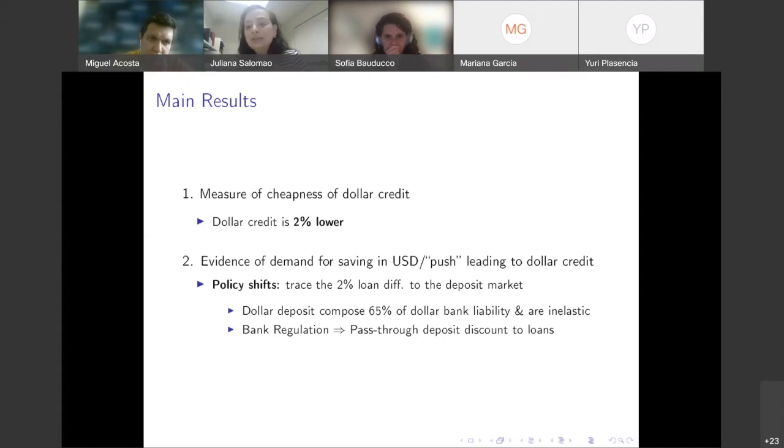And this is going to be true even after we adjust for expected exchange rate movements. So indeed, it is not only cheaper in terms of interest rates, but also once we adjust for expected exchange rates, it ends up being cheaper to have been borrowing in dollars than in soles. The results are going to be very robust to an array of loan and firm controls, and we're going to show they are very stable over our sample.